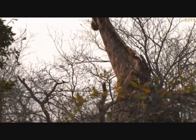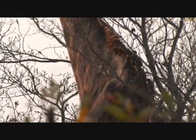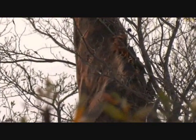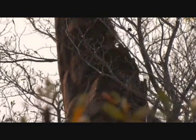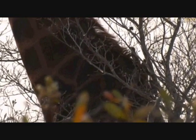But beautiful individual nonetheless, and you can see the flies and the oxpeckers are driving him crazy. I can tell you the flies are really bad today. They're far worse than I've seen them in a long time. There might also be a little wound somewhere there on the back that those oxpeckers are pecking at, because you can see they're all clustered together, and that's where he keeps moving his neck and trying to chase them.